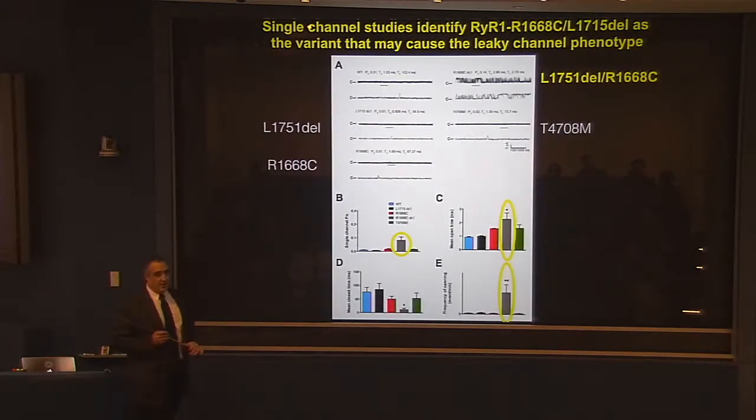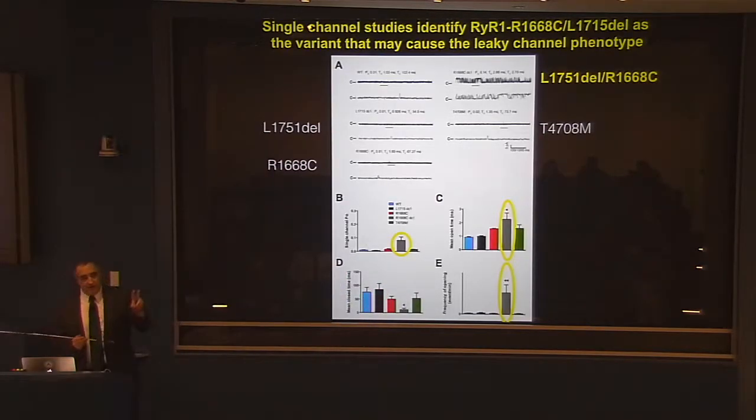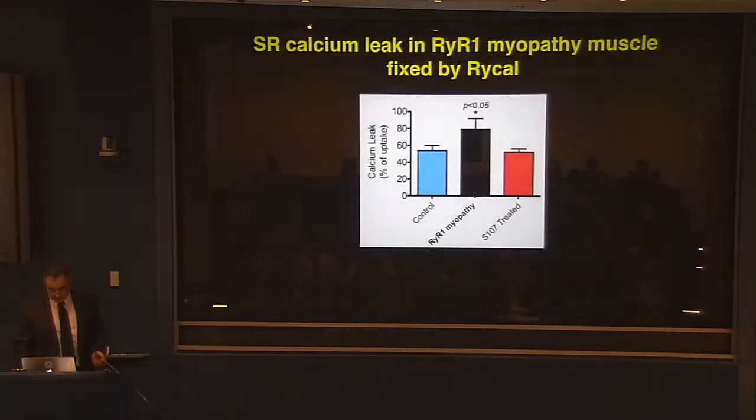So we still had no idea which of these three sequence variants might be contributing to his phenotype, so we made recombinant channels with all the different combinations of the different sequence variants, reconstituted them into planar lipid bilayer, and studied their single channel activity. And only the combination of the two variants that he inherited from his mom showed an abnormal function of the channel. In this case, increased open probability under conditions where a normal channel would be tightly closed. And that's represented here in these bar graphs. So this suggested that potentially those two sequence variants in exon 34 could be disease-causing.